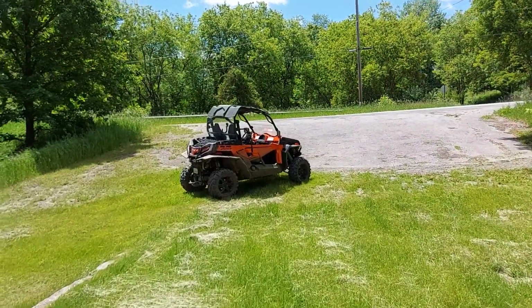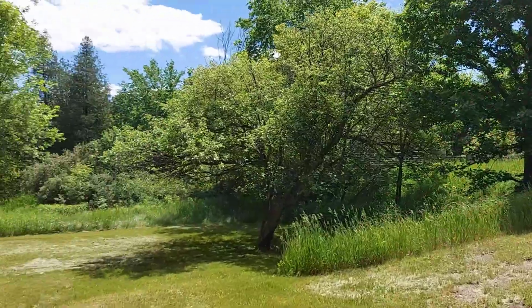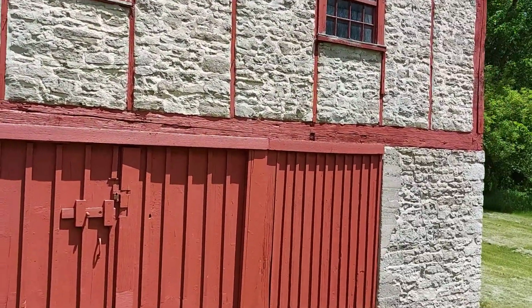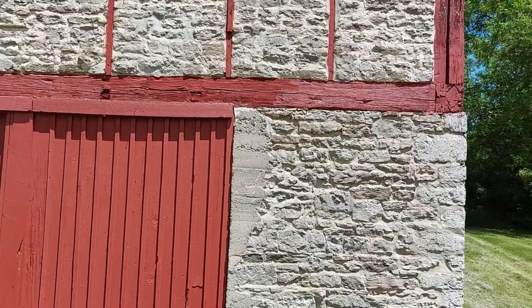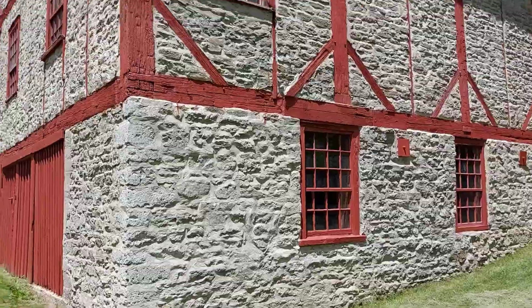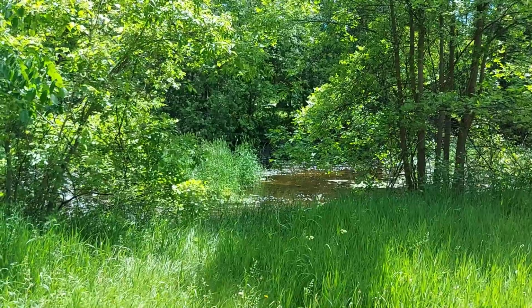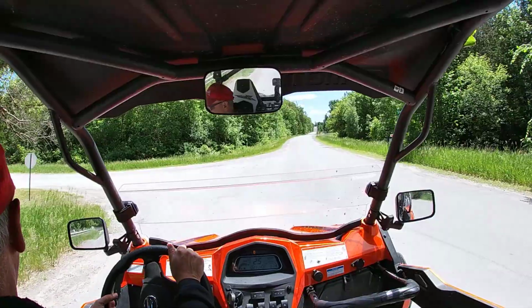The bugs are a little crazy here. That's to be expected. So we'll just walk around here. See if we can see any signage on the place. Cool old building though, right? All that stone and wood beams. Well built. Here we're on the other side, the south side. Yeah, hopefully you can see the creek there. We'll go on the other side. The other side of that creek right there is the conservation area, and we'll go have a look.